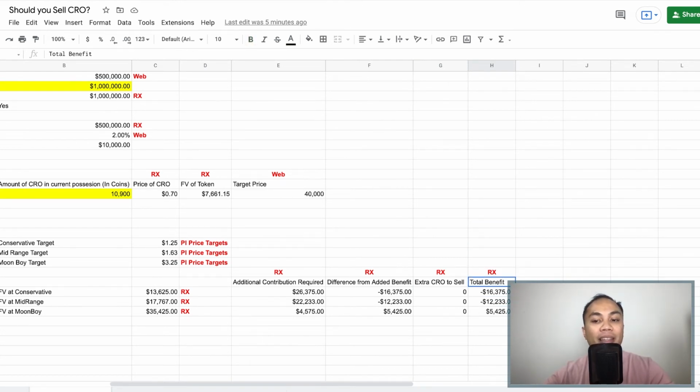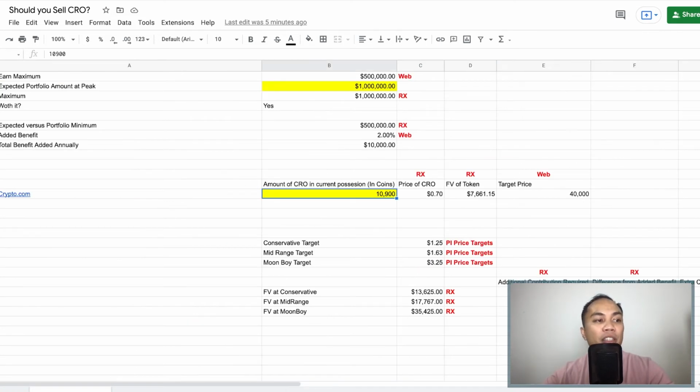Okay, so again, this final column right here, column H, doesn't really apply to me because I don't really have an additional CRO token to sell. What do I mean by that? For some of us that have been in CRO for a few months, we might be at the 25,000 CRO tier, because back then we actually required 25,000 CROs in order to achieve the green card.